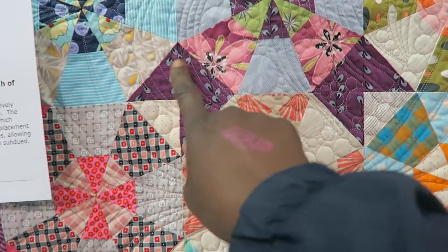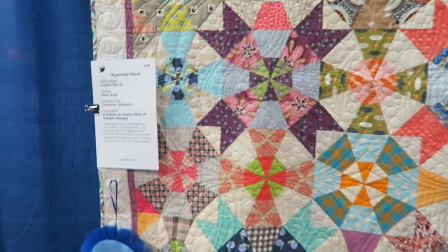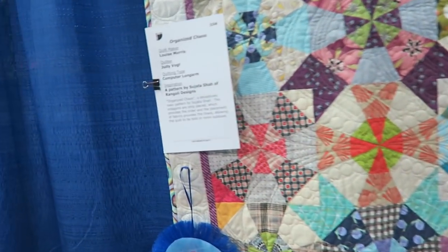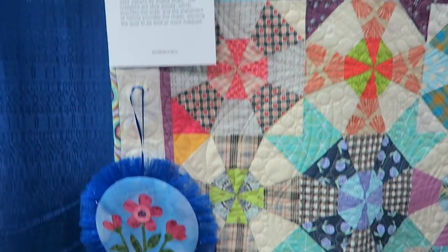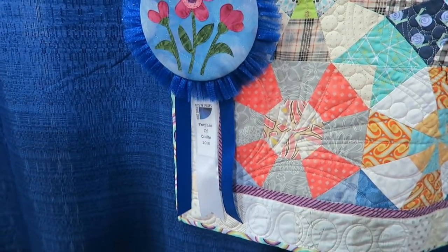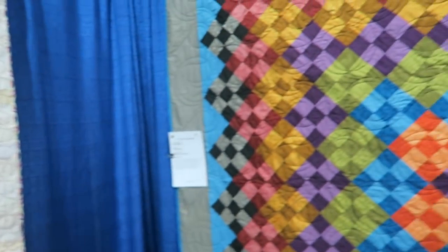It's the way that they did the three corners. Because I'm like, this is just a kaleidoscope block, but that is beautiful. See whose pattern is organized chaos. No wonder it's got that lovely ribbon on it. Very nice, the color play of fabric.